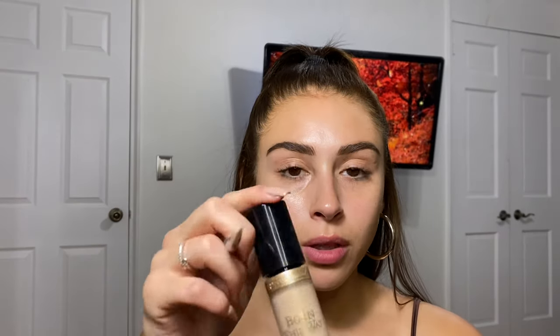I'm gonna take my Born This Way concealer. This is the multi-sculpting concealer. This is in the shade Swan. And I'm just gonna take a flat brush and carve out the brows.